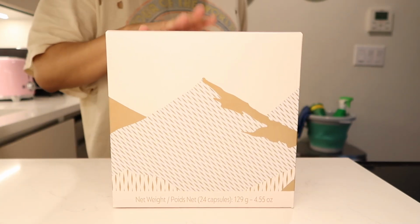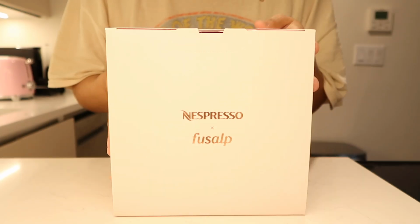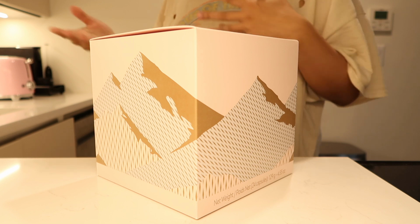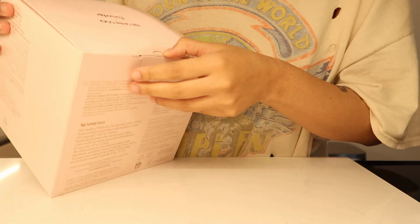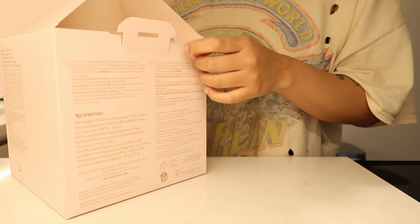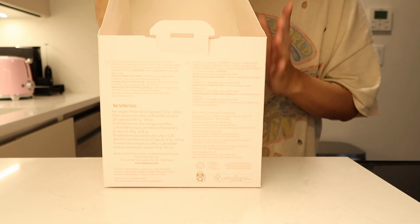Let's open it. Let's get this party started. Beautiful. So this is the box, and this is for the Nespresso original capsules. I actually have no idea how to open this. There's probably, oh, okay, that was pretty good. That was pretty easy. That's so cute. Oh my god, okay, this is opening up like that.